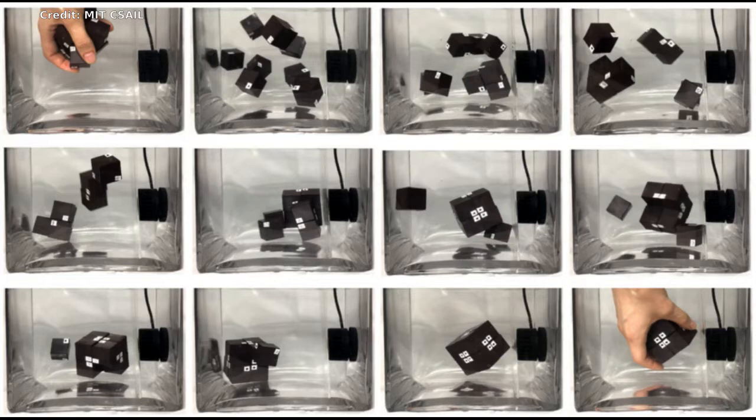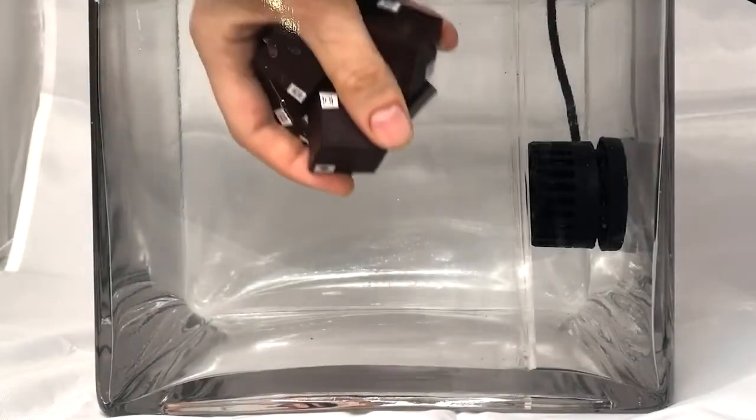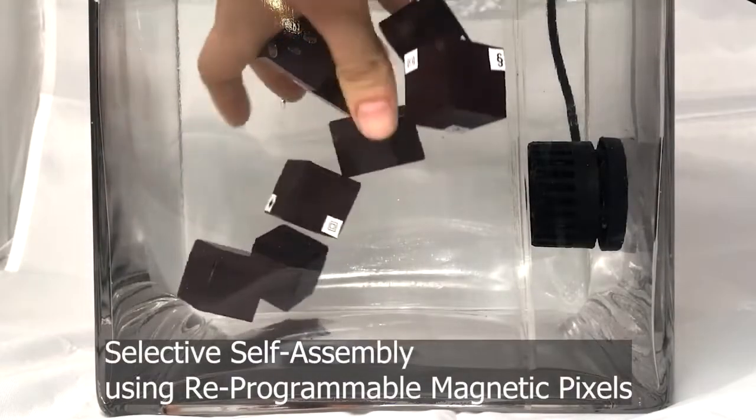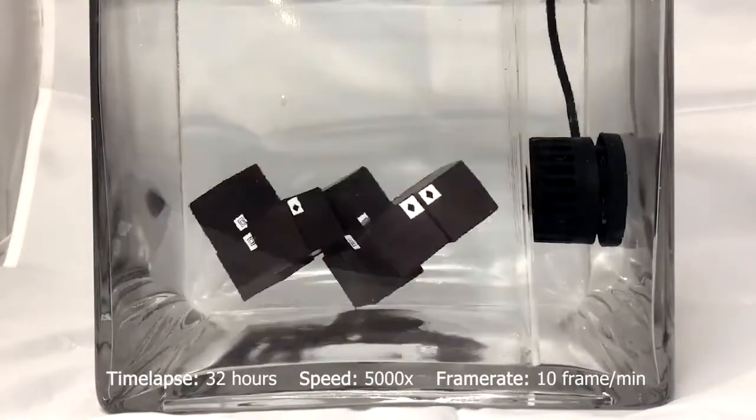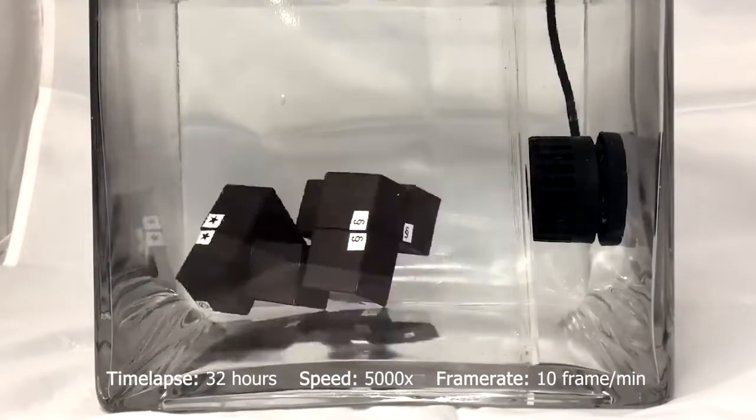All of the cubes, which cost about 23 cents each, can be magnetically programmed at a very fine resolution. Once they are tossed into a water tank, they used 8 cubes for a demo with a totally random disturbance. You could even just shake them in a box. They will bump into each other. If they meet the wrong mate, they will drop off, but if they find their suitable mate, they will attach.